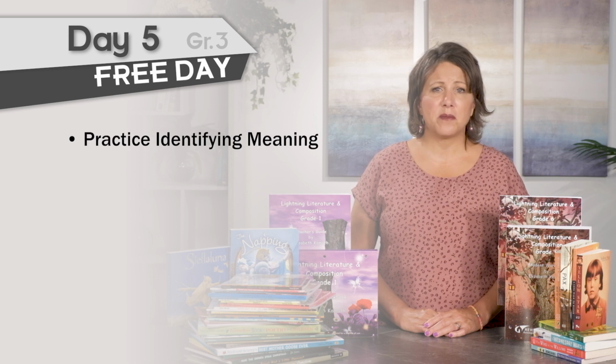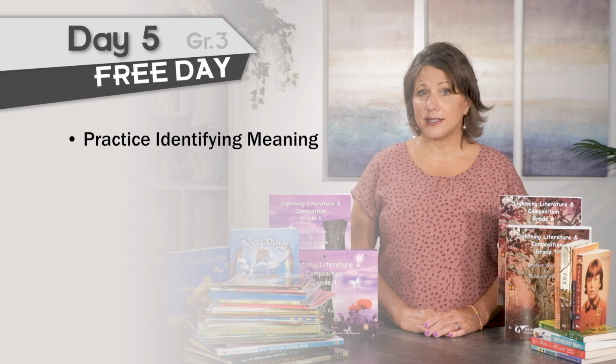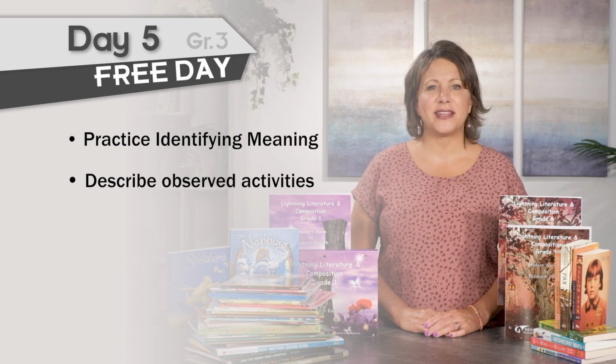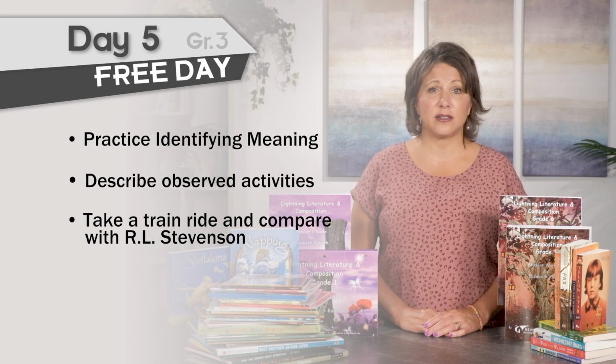Some children will find the basic meaning of a poem more easily than others. If you need more practice, there's a list of poems in the teacher guide you can use. Extension activities include watching leaves blow in the wind and describing them, or possibly take a train ride and compare your observations to those of R.L. Stevenson.